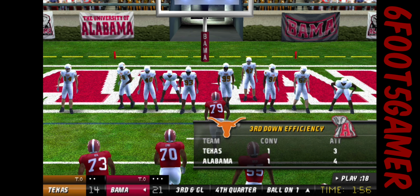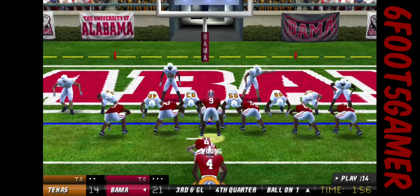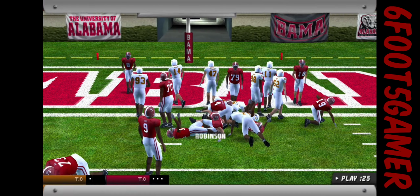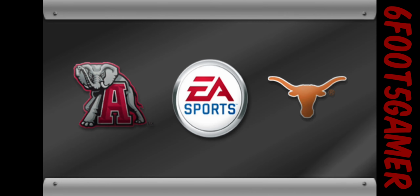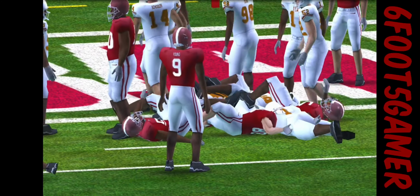We've got third and goal. Ball on the 1-yard line. Trying to find that end zone here as they come out of the I formation. And they make the stop at the 1. The Longhorns call for a timeout, and they'll have 1 timeout left.